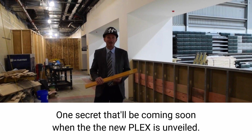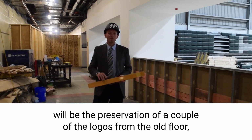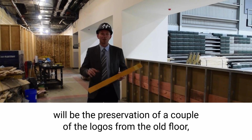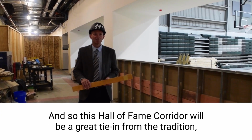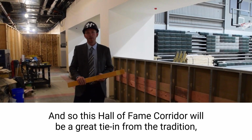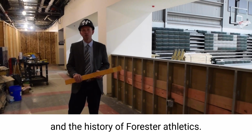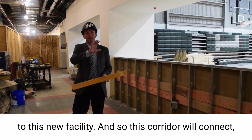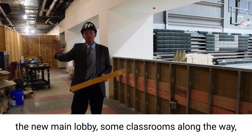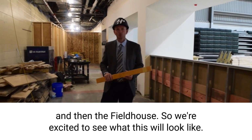One secret that will be coming soon when the new PLEX is unveiled will be the preservation of a couple of the logos from the old floor, including center court and the new main lobby. And so this Hall of Fame corridor will be a great tie-in from the tradition, the history of Forester athletics to this new facility. And so this corridor will connect the new main lobby, some classrooms along the way, and then the field house. So we're excited to see what this will look like.